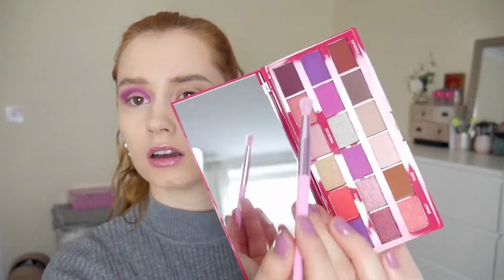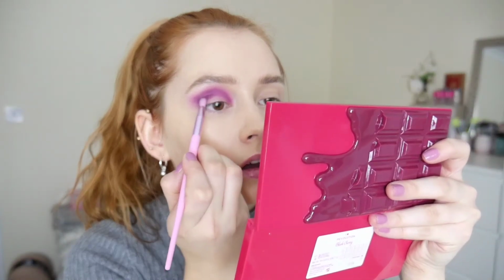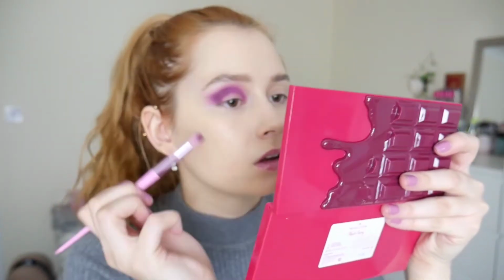I don't know why. I'm going to take the dark shade Liquor. Sorry about my lighting. This one up here, pop that in the outer corner. Yeah, that's deepened it up.